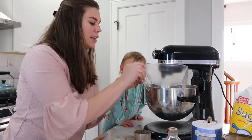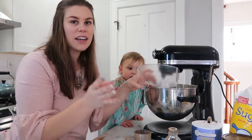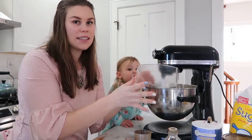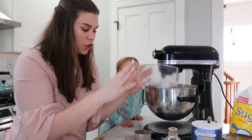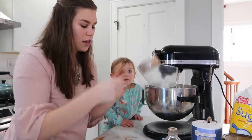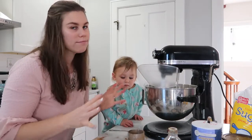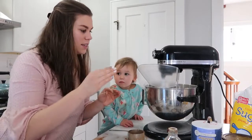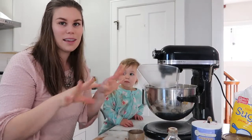But it just makes it a little bit easier for the littles to add the dry ingredients in without making such a huge mess and getting things everywhere. So I always like to add that to it, and then they can use a little measuring cup to scoop the dry ingredients in. Just makes a little bit less mess, and I will let them alternate who gets to pour it in so that they both get a turn.